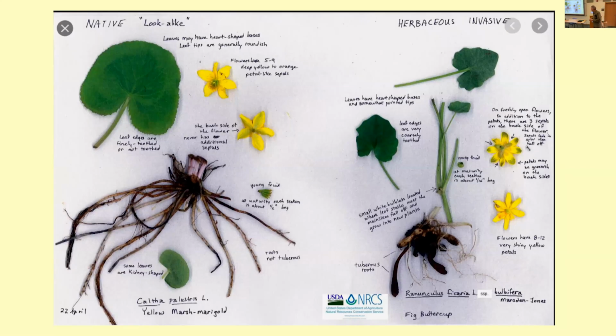The plant that is confused with it is this marsh marigold. I don't know that my pointer is going to show very well, but they have very distinct differences. One of the major differences is these tubers in the roots, but above ground, this plant has serrated edges. The flowers look very similar though, so that's why it can be confused. There are a lot of things in the Ranunculaceae family that look very similar to one another, but I'll be showing more comparisons of this. But this is just one way of telling the difference between the native lookalike and the herbaceous invasive.